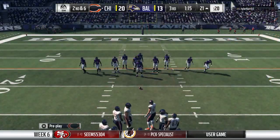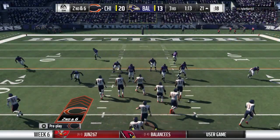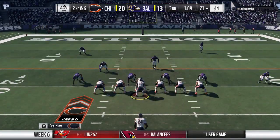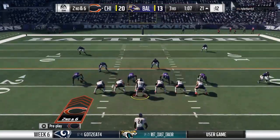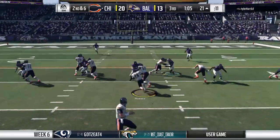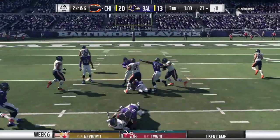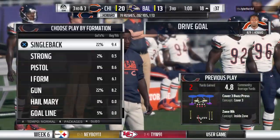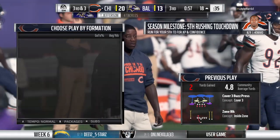And after the play on the ground, that brings up 2nd down here. Here we go. On the handoff, this is Howard. And he'll take this inside the 20 and down to the 18. Just a couple on the pickup there, and now it's 3rd down.